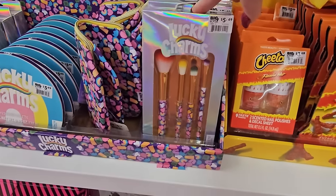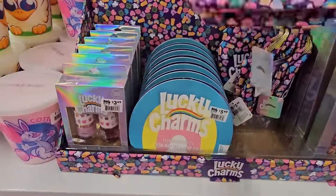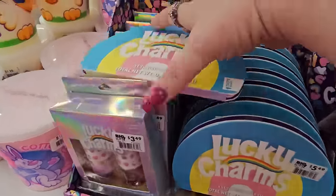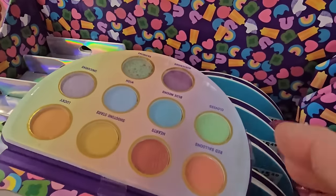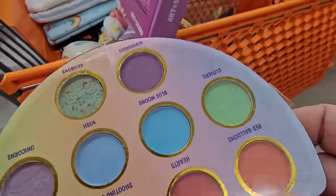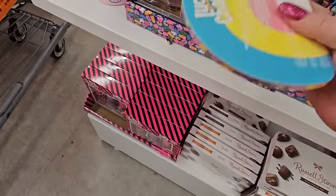And over here we have Lucky Charms. Check it out. So if you're a Lucky Charms fan, or even if you're not, they're just kind of cute. And this is an eyeshadow palette. Should we take a look? I don't want to hurt anything. Oh, that's rather cute. Wow, let's take it in the light. Wow, those are some nice colors, actually. I'm impressed.